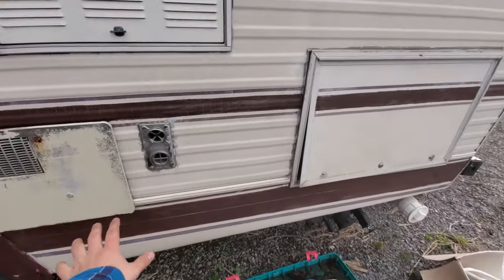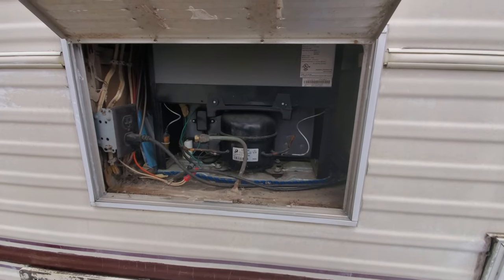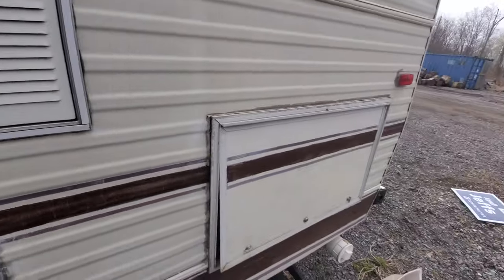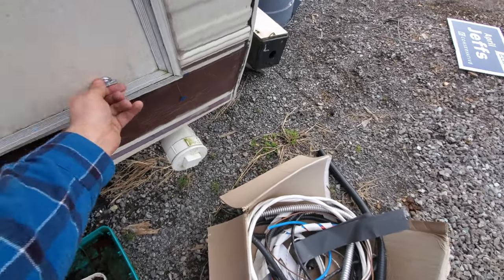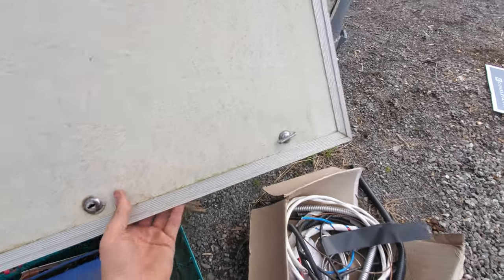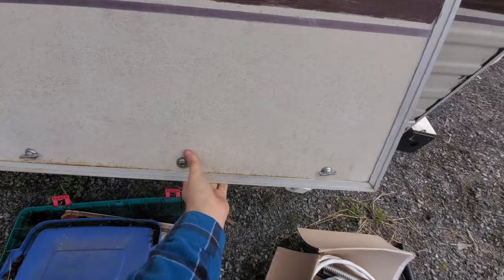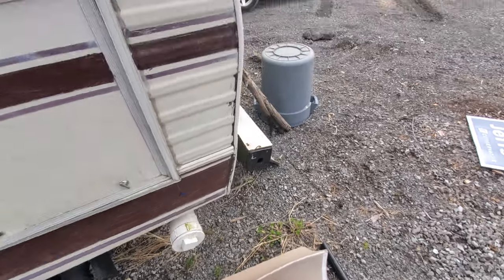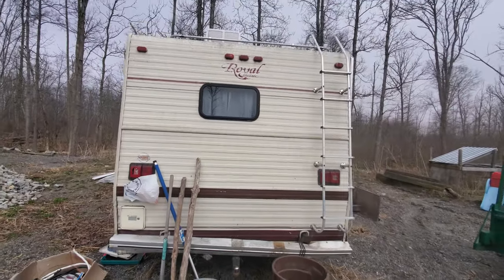Hot water heater. And this is the back of the fridge, which looks like the fridge was actually replaced at some point. There we go. That door's really rotten, but there's a storage pocket right here. This is an oldie, that's for sure. Now, I've covered up their license plate for obvious reasons, but here's the back. It's been sitting a while.